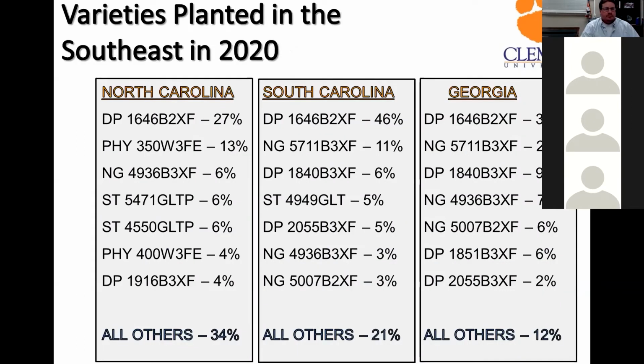In particular, the varieties that were most popular, again, 46% of our acreage was 1646. NexGen 5711 picked up another 11%. And then you guys can see the other varieties, 1840, 2055, 4936, and 5007. Similar trend with the 1646, but some of that acreage going into some of these other varieties.